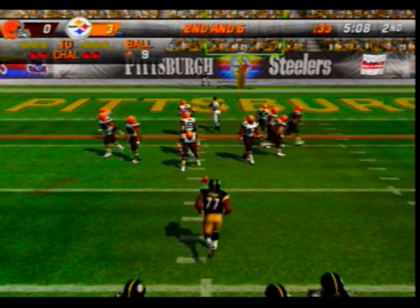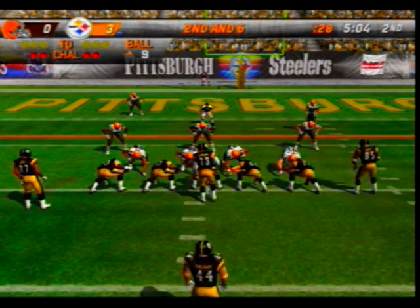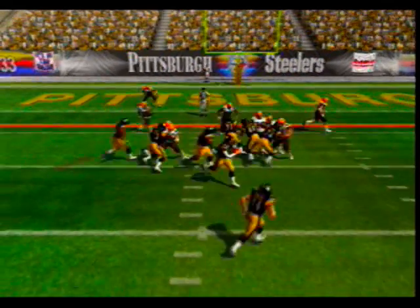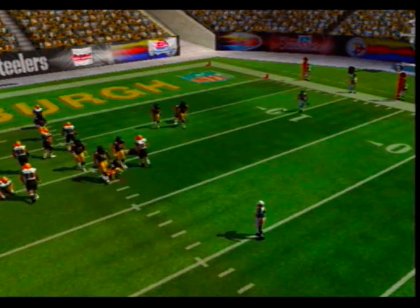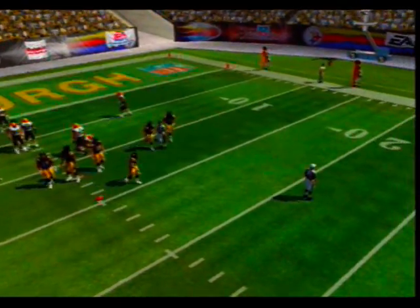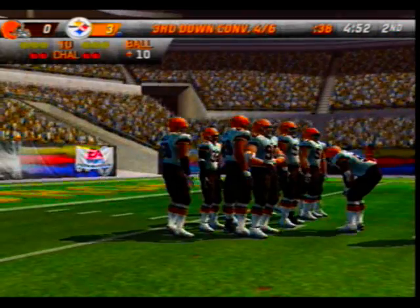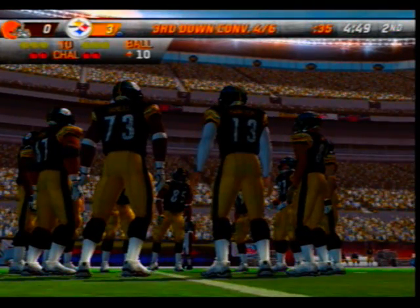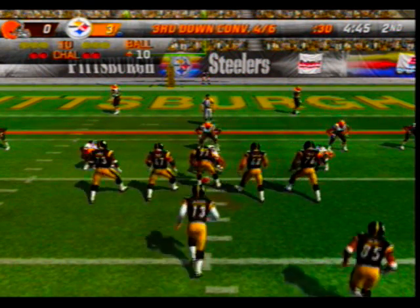His drive is 9 yards away from a touchdown. The Browns with a four-man front. Hand it off. Swamp is there for the tackle at the 10. Defensive tackle stops him at the line of scrimmage. Third down, 10 yards away from the end zone. Ball on the 10-yard line.